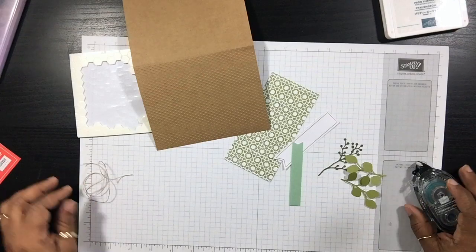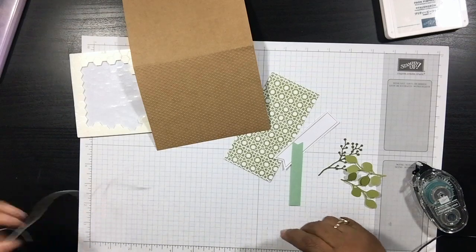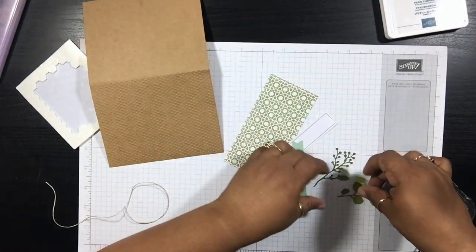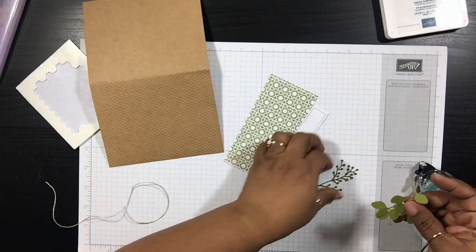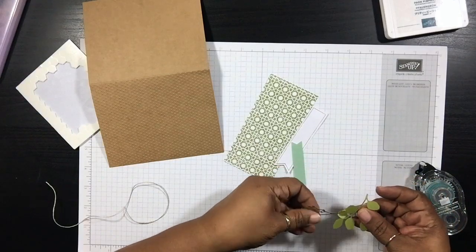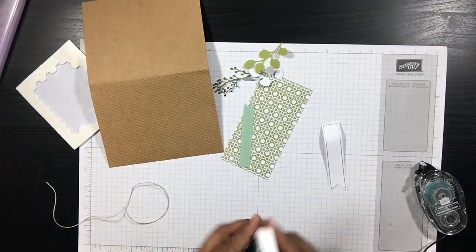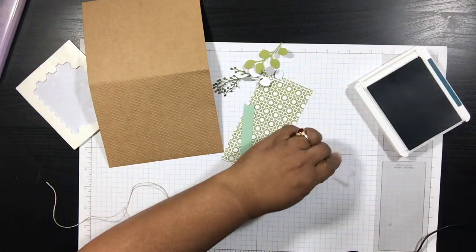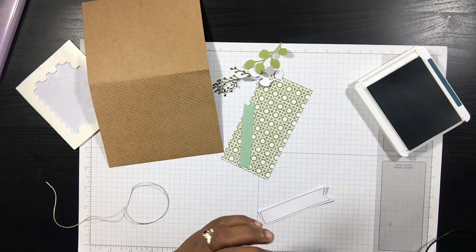Okay, so now I have the elements for card number 2, and this is going to be the one that coordinates with the Garden Lane suite. Each of these cards are really, really simple to do, so you don't have a lot to do. You're going to be taking 2 of the leaf sets right here, and then another little leaf set, the smaller one. And so first thing that we're going to do is actually stamp our sentiment. And this particular sentiment is, let's see, you're the best.